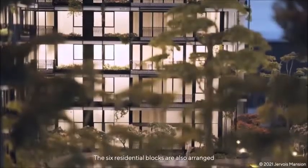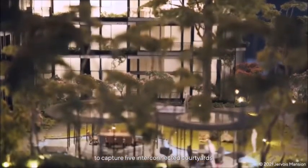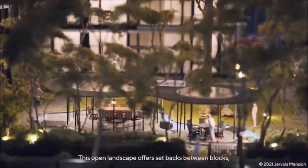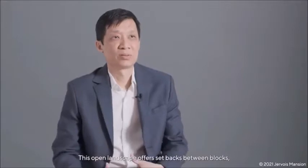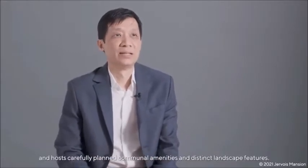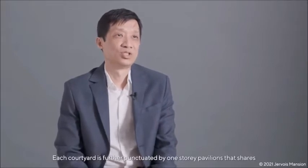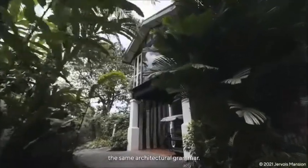The six residential blocks are also arranged to capture five interconnected courtyards. This open landscape offers setbacks between blocks and hosts carefully planned communal amenities and distinct landscape features. Each courtyard is further punctuated by one-story pavilions that share the same architectural grammar.